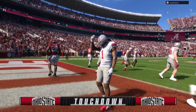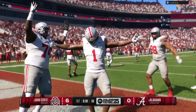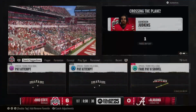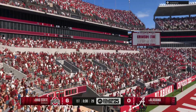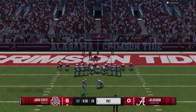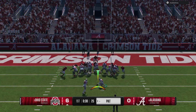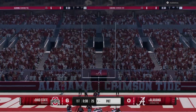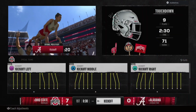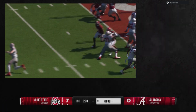Touchdown, Buckeyes. And they just keep feeding it to their workhorse back to open this game. Great job in the open field. He's got tremendous vision. He can make people miss. You saw all of that on display here in the opening drive. They'll try to add another to their lead. And the PAT makes it 7-0. They took it 71 yards down the field.